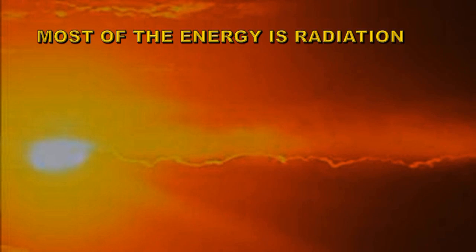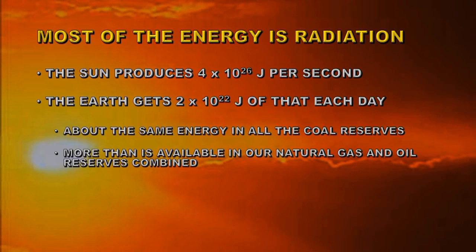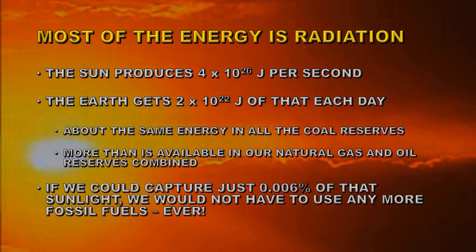Most of the energy emitted by the sun is in the form of radiation. The sun produces about 4 times 10 to the 26 joules per second in the form of radiation, light in other words. The Earth gets about 2 times 10 to the 22 joules of that each day, or about the same amount of energy as is in all of the coal reserves on the planet, and more than is available in our natural gas and oil reserves combined. If we could just capture 0.006% of that sunlight, all of our energy needs would be fulfilled, and we would not have to burn any more fossil fuels, ever.